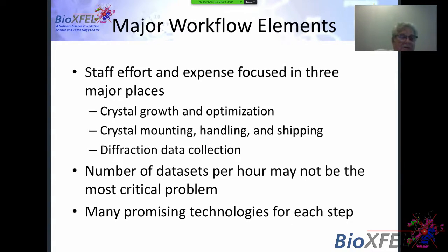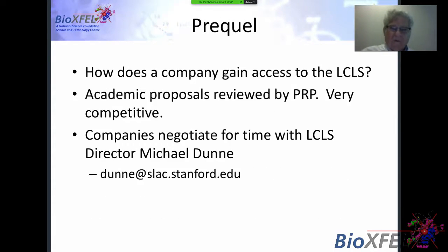The drug companies are really eager to do rapid diffraction data collection, and that's important not only for throughput, but for time-resolved studies. And I'd like to talk a little bit about some vignettes of new technologies that pertain to each of these things, and you'll hear more about some of them today in much more detail. But there's a lot going on. It's actually an exciting time to just sit there and read the literature and be overwhelmed with how clever people are being. But before I actually start on that part, let me do a prequel.